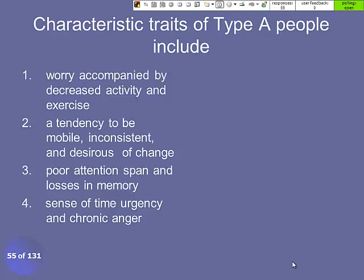By the way, would cardiologists rather work with type A people or type B people? Who recovers quicker? Type A people recover quicker. Why? Because you tell them you need to exercise, you need this, and they go, okay, when should I do it? And they work harder. Type B people are like, okay, I'll get to it. So type A recover quicker.